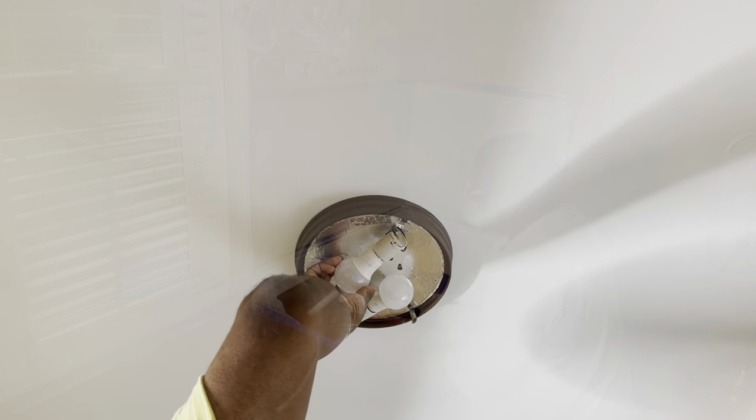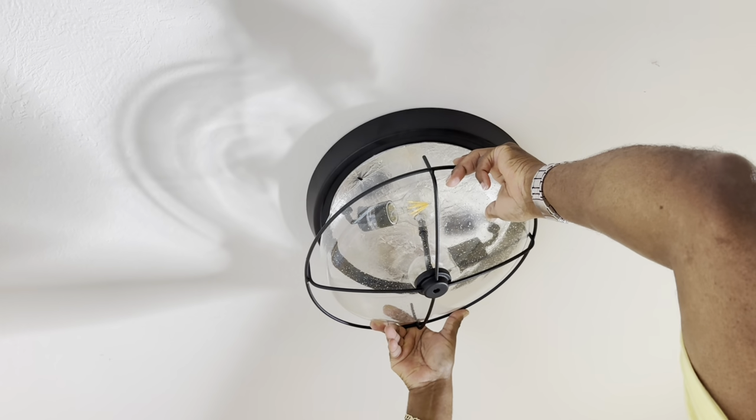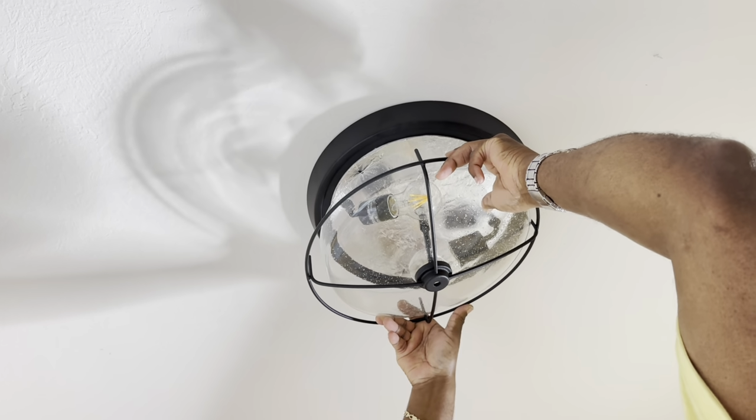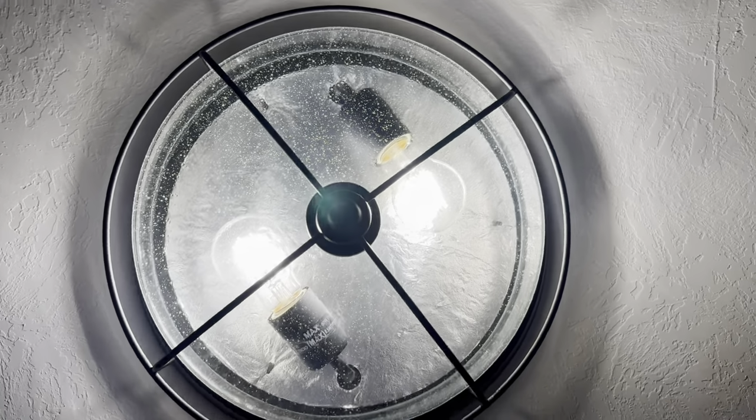The last and final update was my lighting. I took out this old builder-grade brown ceiling light, and I found a really nice black modern one from Lowe's.